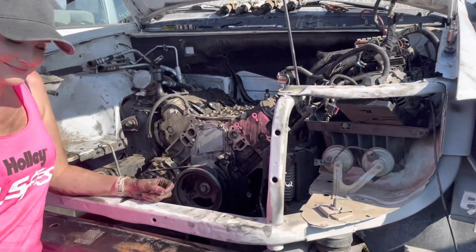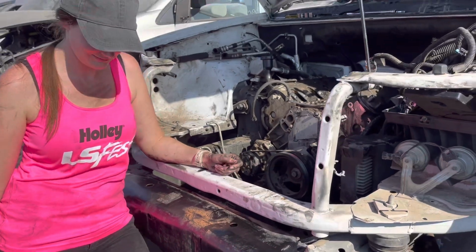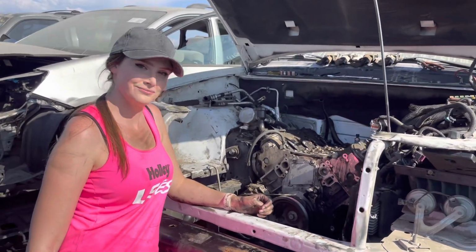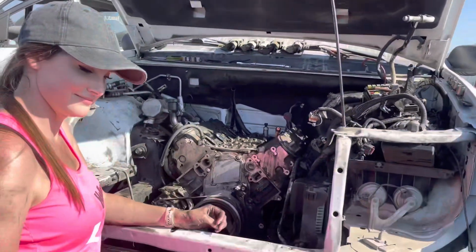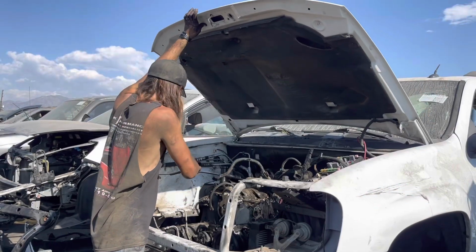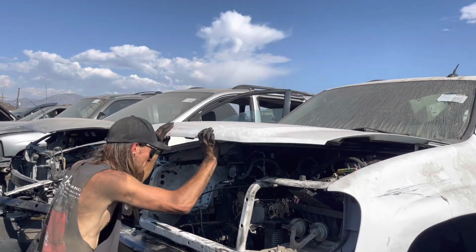So yeah, I'll bring a new blade for the saw, bring the impact gun and battery, and we'll come super early in the morning, so it's still nice and cool, and just rip this thing right out. So yeah, we'll close the hood on this, and then see it tomorrow. All right, good night, sweet prince.